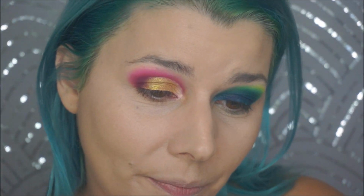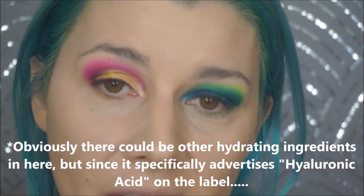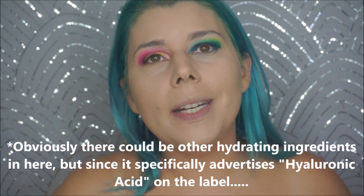I'm not a chemist, I don't know for sure. If you know more about these kinds of things, let me know in the box below. But if I'm reading this right, sodium hyaluronate, I'm assuming that's hyaluronic acid, is pretty close to the bottom. So there might only be a smidge in here. Maybe not enough to make a huge difference, but it's a drugstore product.